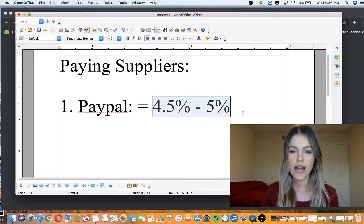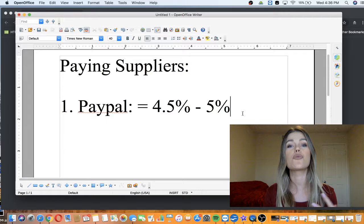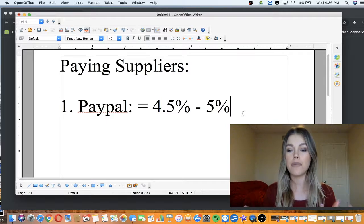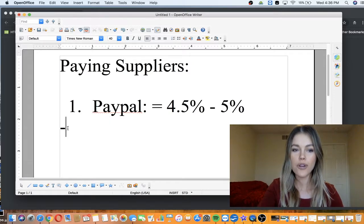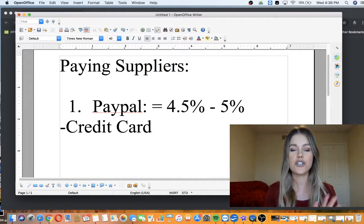Now, PayPal also has clauses written in their terms of service, and you really have to be careful with that, because like I said, there are gray areas. So my suggestion is when you're paying through PayPal, don't just pay through your PayPal balance, but actually what you should use is your credit card that is attached to your PayPal.